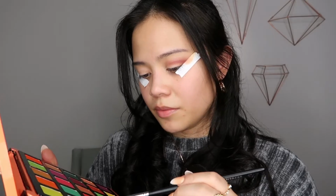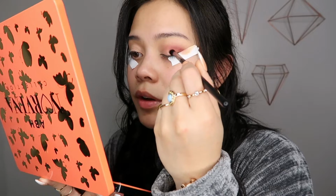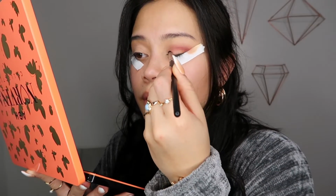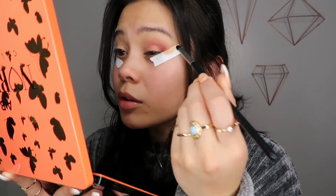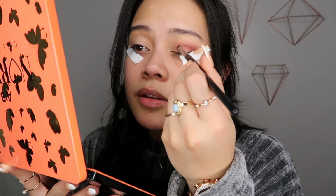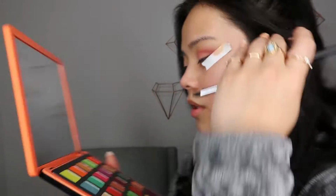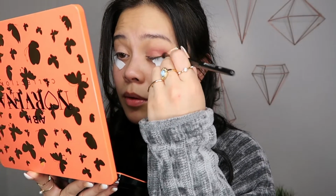And then for the shimmer, I'm gonna use D2. Just apply it in the middle, the ball of your eye, and towards the inner corner of your eye. And for shimmer, if you really want it to be subtle but also a pop to it, you just want to keep packing the colors on there, because the pigmentation of shimmer is typically harder to see. And then I'm just gonna blend that out. I actually found my blending brush, and then we're gonna do the same thing for the other eye.